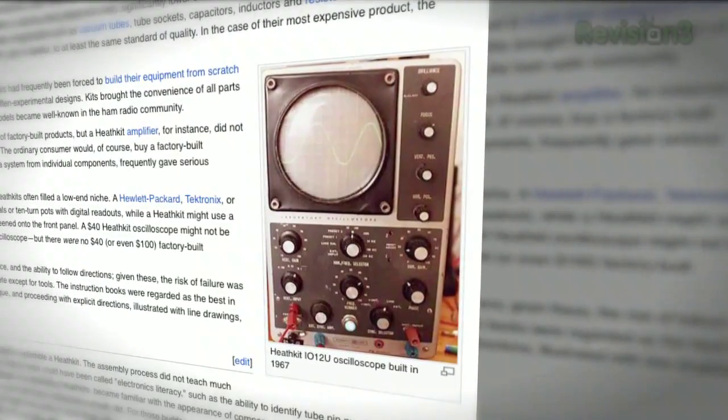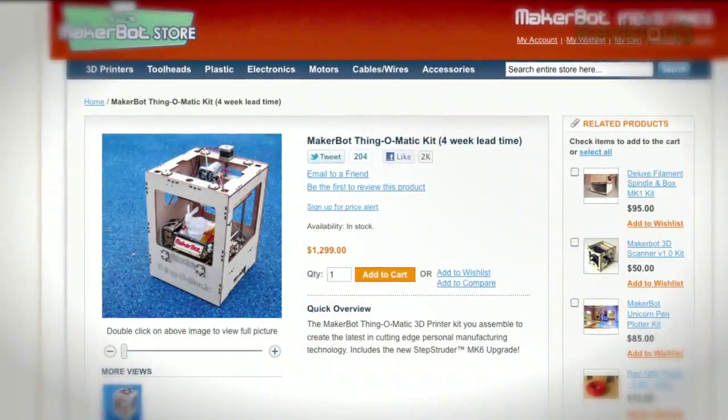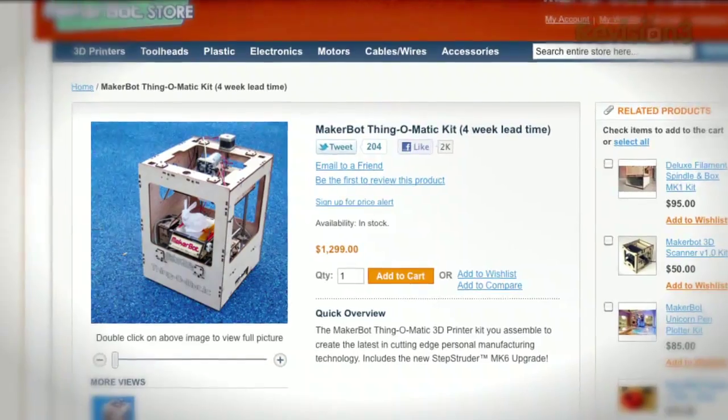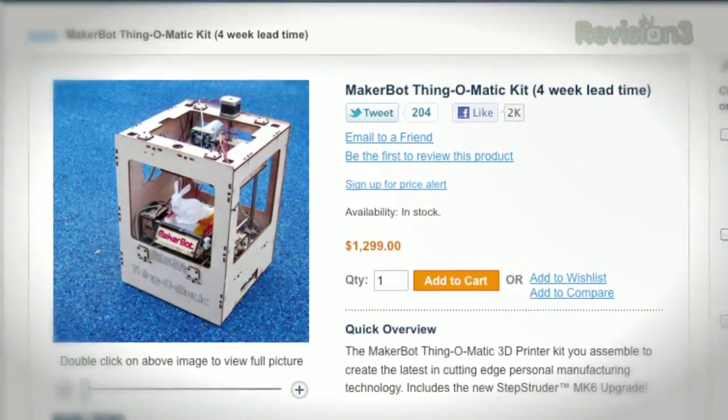Basically, if you have access to a laser cutter, then you can carve everything out. You can buy the electronics and the motors and the metal bits separately. Or you can just pay like $1,000 and get them to send you a whole kit. This is actually the older model. Since I built this, they've introduced the Thing-O-Matic, which is a next generation, a little bit higher resolution, a little bit easier to maintain kind of device, but the basic functionality is the same.